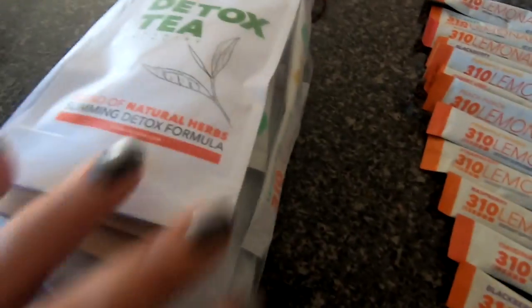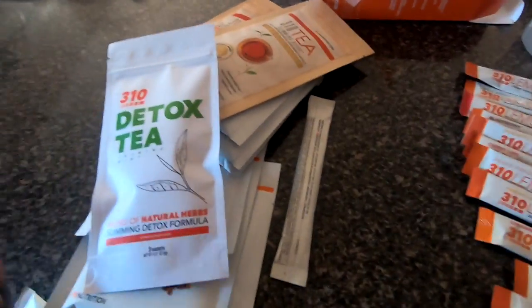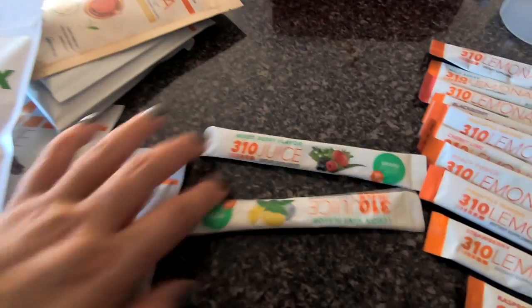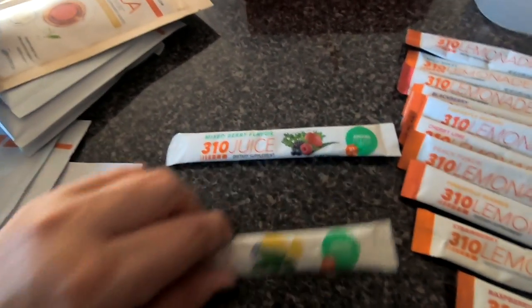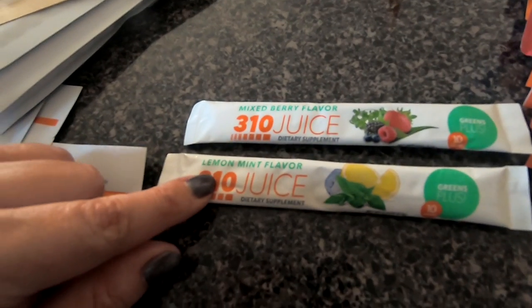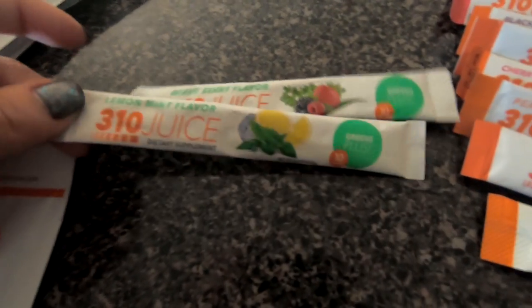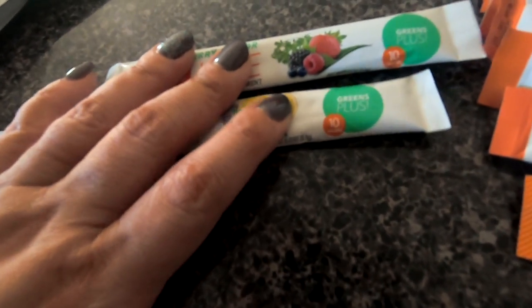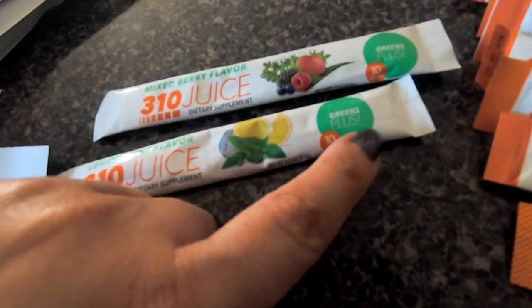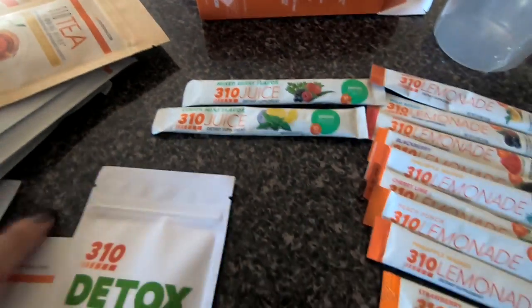And next is this bag of stuff. Okay, I just dumped out that bag. So first up, we have these 310 juice. This one's in mixed berry flavor, and this one's in lemon mint flavor. And these are supposed to have greens plus, that's what those are about.